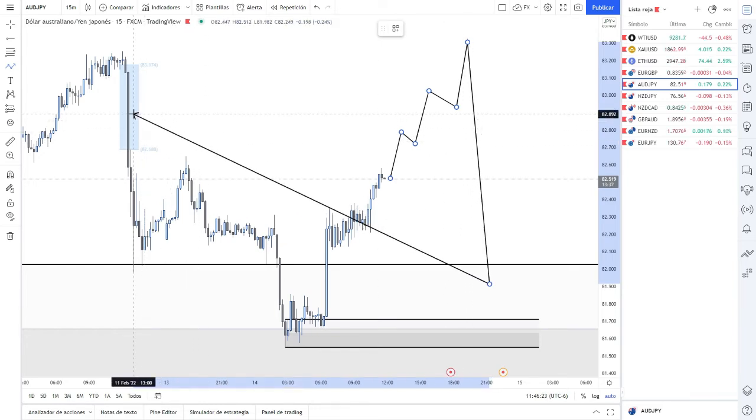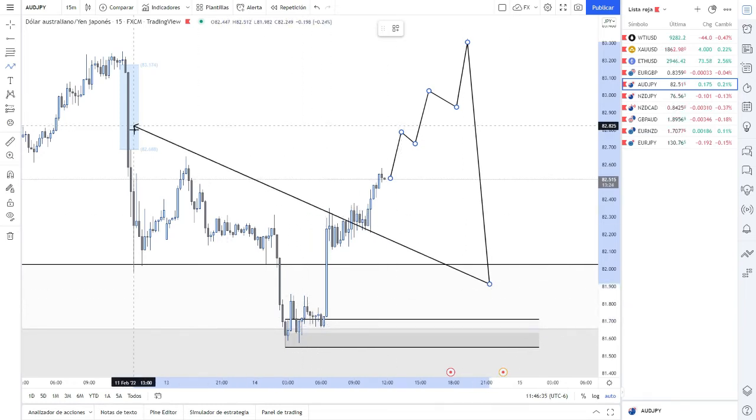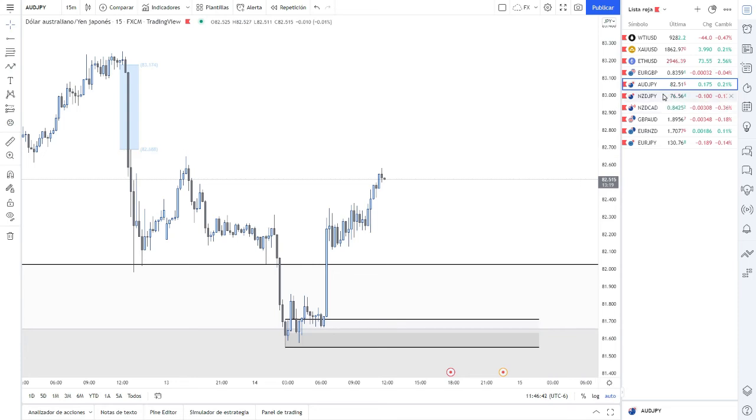But if the imbalance gets filled before entry, just forget about it, because if the market retraces to this area, most likely this is not going to work. Why? Because the job is done already. All right, so that's the analysis on Aussie Yen.